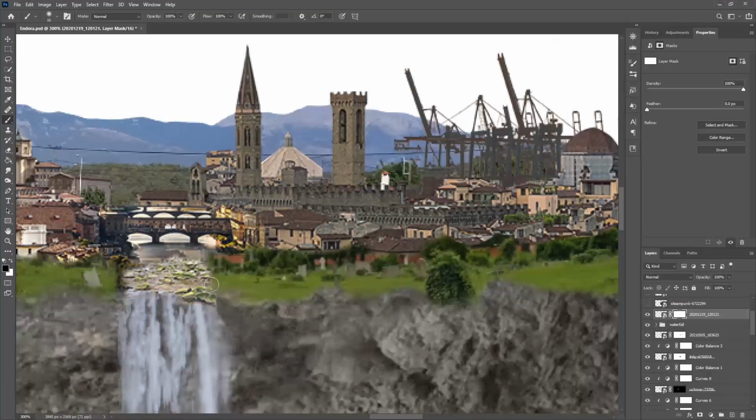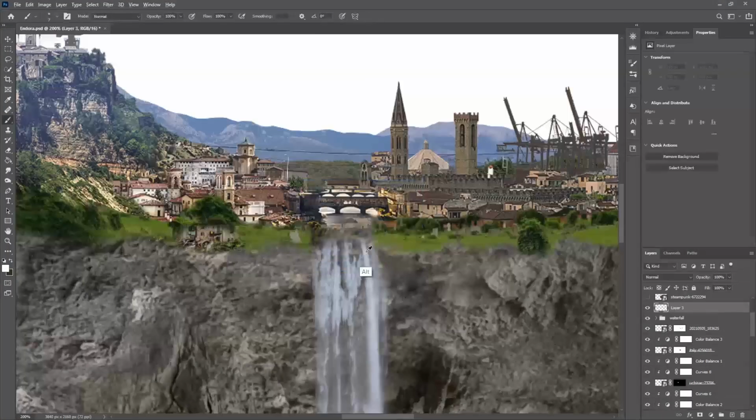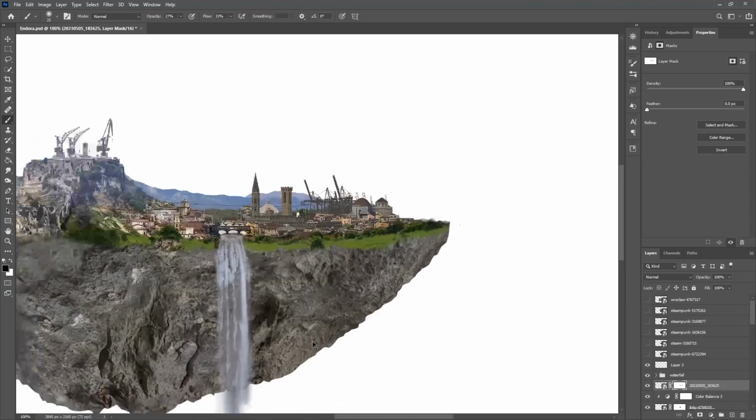After a thorough search and an insane amount of downloads, I started importing the various cityscapes and rendered 3D models into Photoshop. The first thing that I needed to take care of was the ground that the city would be placed on. I used some of the photos I took on a mountaineering trip a few years ago and created the basic outline and texture of the island.